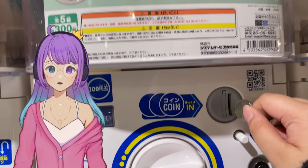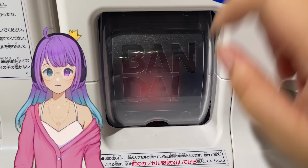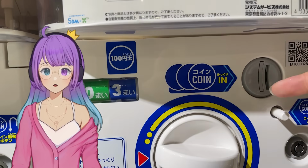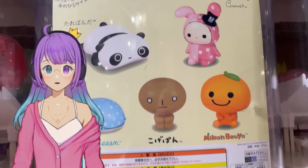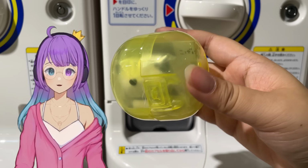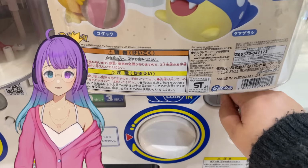Found the San-X gachas. I say found. I didn't know these existed until I went to the gacha store. Was very, very happy to find these. I guess they're doing more San-X, like All-Stars and Oldies stuff now. Because remember we got the stickers last time? This time they had figures. And I got multiples of those. So you'll see which ones we got.